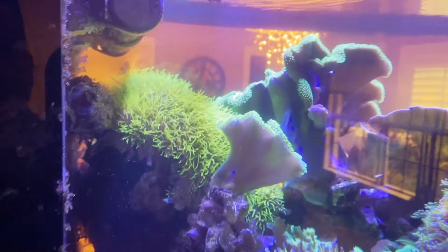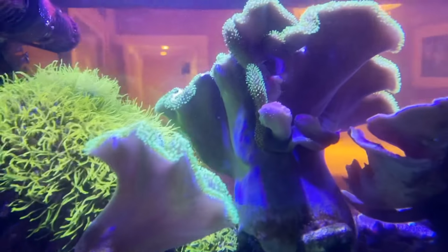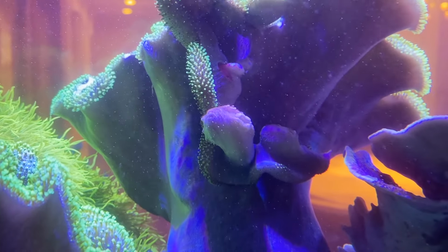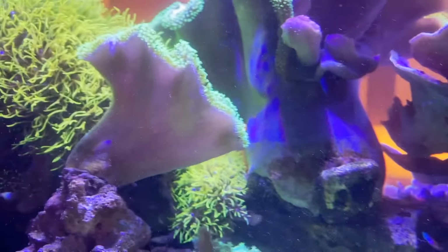And then to the other side of the tank, because this is a peninsula style tank, we have this toadstool where you can see those little pieces are falling off. And those pieces will fall off and become other toadstool. That's basically how it reproduces. You can see there's one right there that fell off and grew.